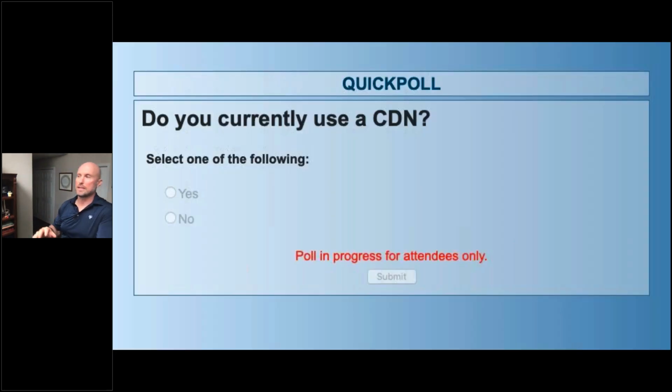And so what I want to ask real quickly is how many people online right now are currently using a CDN service? This will give me a little more indication of the type of users we have. And I believe most are. You might not realize it, but even if you're using something on your website that's a shared library or something like that, you most definitely are probably going to be grabbing stuff from another CDN service without even realizing it.